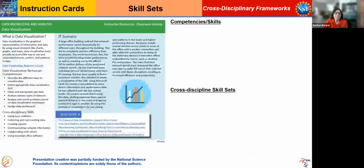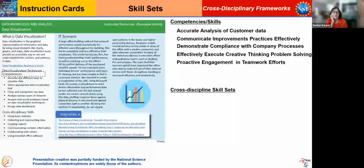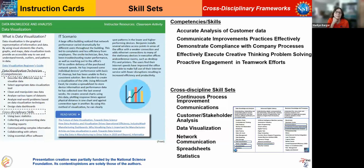So again, same basic skill set, but different applications in different disciplines. So lastly, we've gone back to the green set, the data knowledge and analysis skill area. And this one happens to have just one.